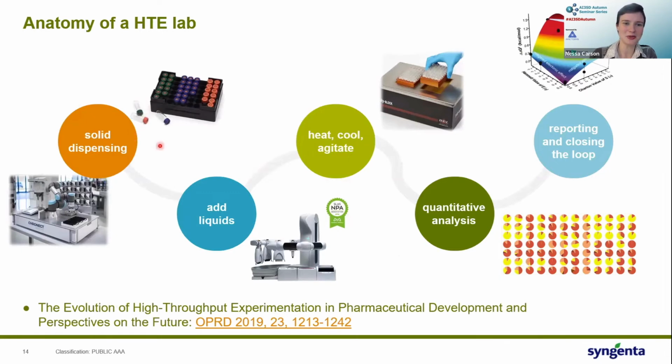We do our solid dispensing or liquid dispensing. Running the reaction, you need to think about heating, cooling. Stirring is actually something that you really need to consider for a 96 well plate. Hot plates can cut it. Analysis, preferably quantitative, and then reporting and closing the loop.